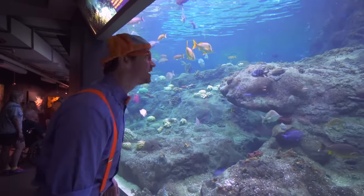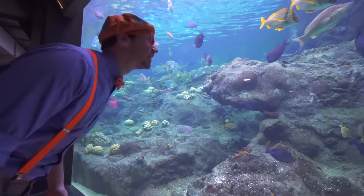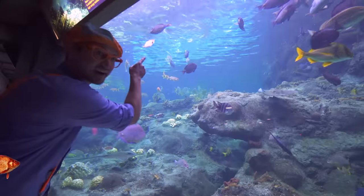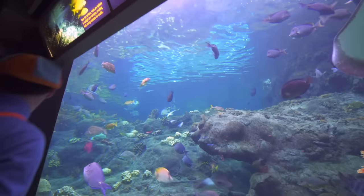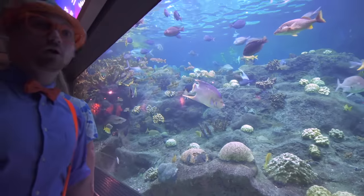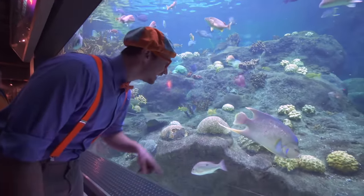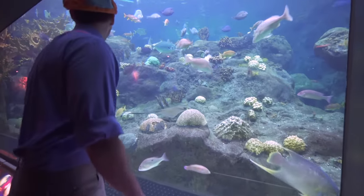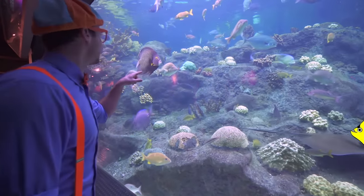See that stingray? Wow! There are so many tropical fish in here. Oh, like that little guy. Okay, let's go down here. Oh, look. Whoa, there are hundreds of them. Look at the angelfish. This is the tail. Ooh, this is the black and yellow fish. Hello.